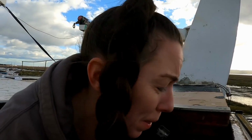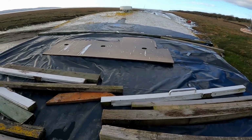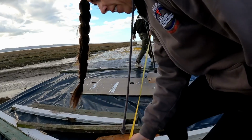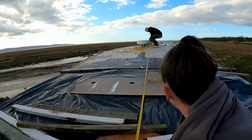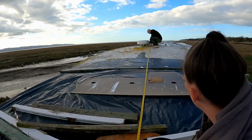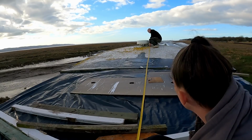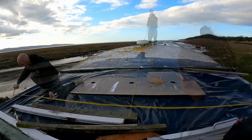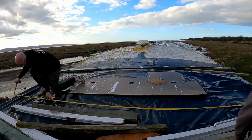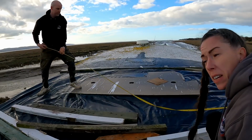It's been a while since I've been up on the roof. I haven't been up since last summer. Meters. Oh, no, feet. 26 foot. Right. 15 foot by 15 foot.